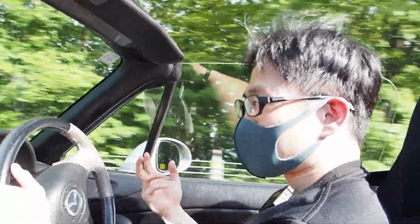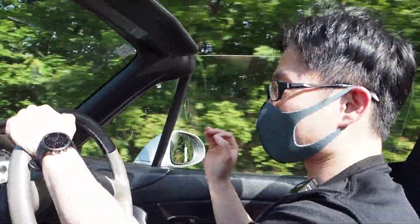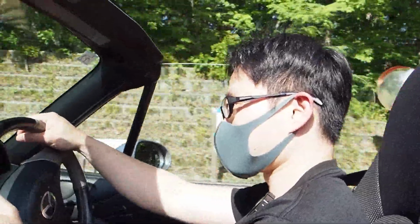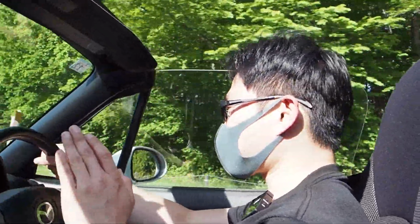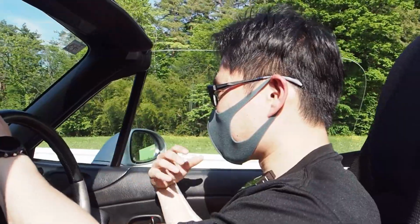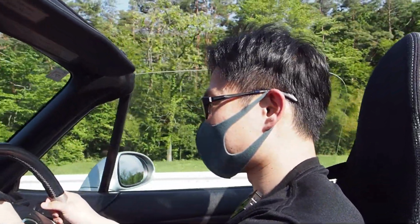So, do I like the NB? The answer is yes. This is kind of my favorite Miata right now. It does live up to the hype of what was created in my brain as a high school kid. But I say that with a caveat. This car, for whatever reason, I feel I would only buy as a toy. I wouldn't buy this as my daily driver. The NC is significantly better as a daily driver than this car.